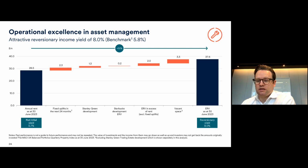Third, you've got the Starbucks ERV to come through. So Starbucks are currently on site at Bedford, and we're going to start on site at Bletchley soon. And as I said, when complete, that's 250k of rent, and that's shown in the chart here. And then the final two bars show where our ERV is currently ahead of the rent that we're currently getting in the units. So as rent reviews come around and as leases expire, we would expect to achieve that ERV. And then finally, there's vacant space at the moment, which we're working very hard to let. So that describes where the 8 million will come from.